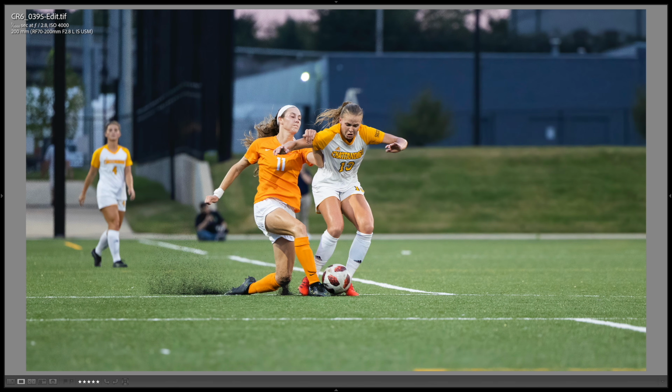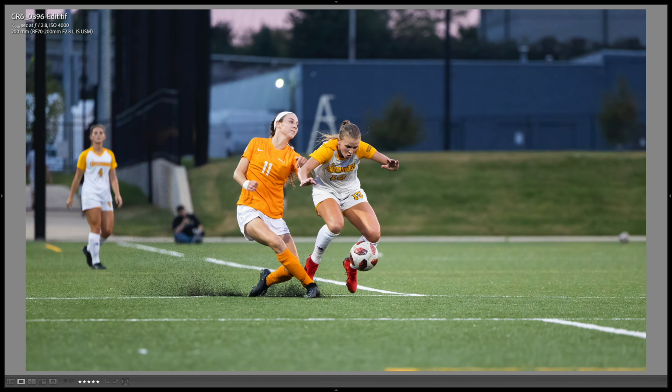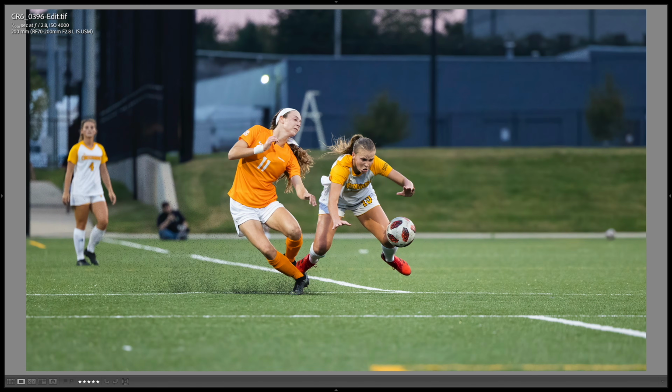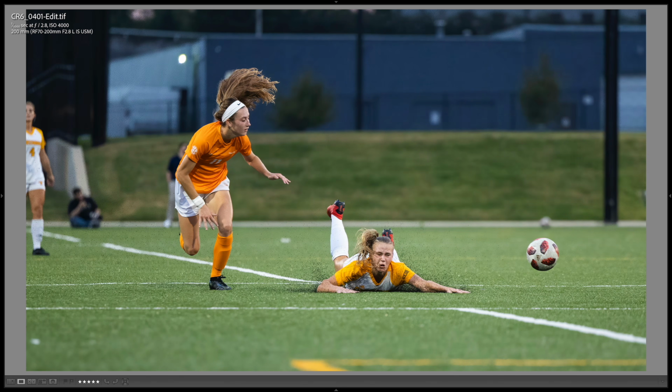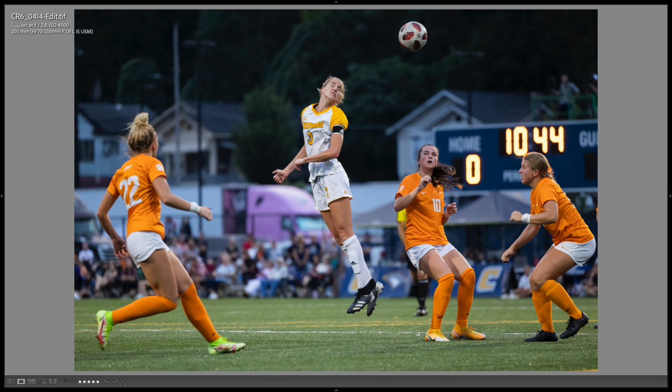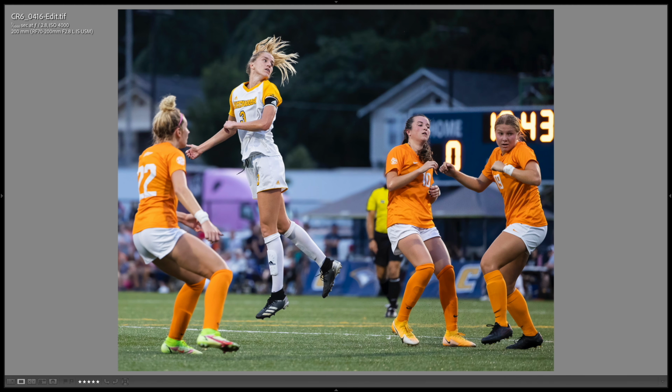And this is a series of shots. You can see that 11 is actually tripping number 13. I think she got a yellow card for this. There's some more pellets flying up as number 13 goes to the ground. Lots more pellets. There's number 3, the team captain. She's just hit this one with her head, and now she's looking to see where it went. A 200mm shot at 1/1000th.